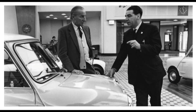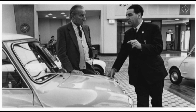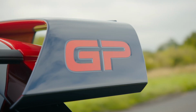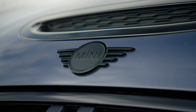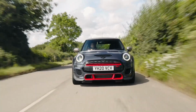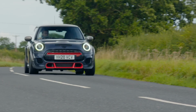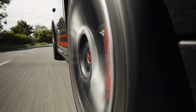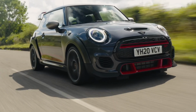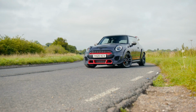Then, race car designer John Cooper saw the potential of the tiny Econobox, and the Mini Cooper legend began. Add GP to that JCW, and you get a limited edition model with the most factory horsepower in a front-wheel drive at 301 and a price worthy of its parent company. This year's GP offering offers no compromises, meaning you have to compromise things, like a soft ride.